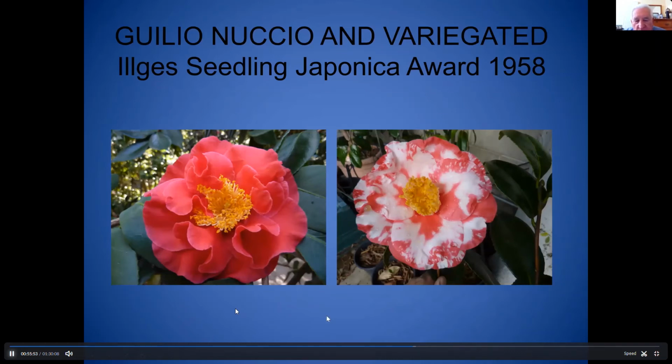When I first joined the camellia world, Sunset Magazine had the best literature, and they said this was the best red camellia available. Well, there's a lot of nice red camellias now, but it is a classic, and it's really nice when it has lots of action in the center with the petals. And the variegated form is also very impressive. The Nuccios have often used the Giulio Nuccio variegated in their variegation. And I think Don Lesmeister has used it also in some of his work, which you're going to see in the Camellia Review and other things, some interesting work with variegation.